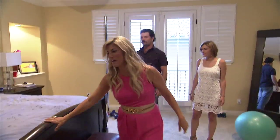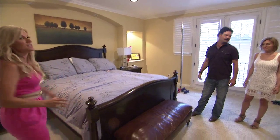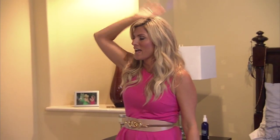Does the bed come with this? The bed does come with it. I know I'm right about that. Thank you. Yes, let me say that again. Yes, the bed does come with it.